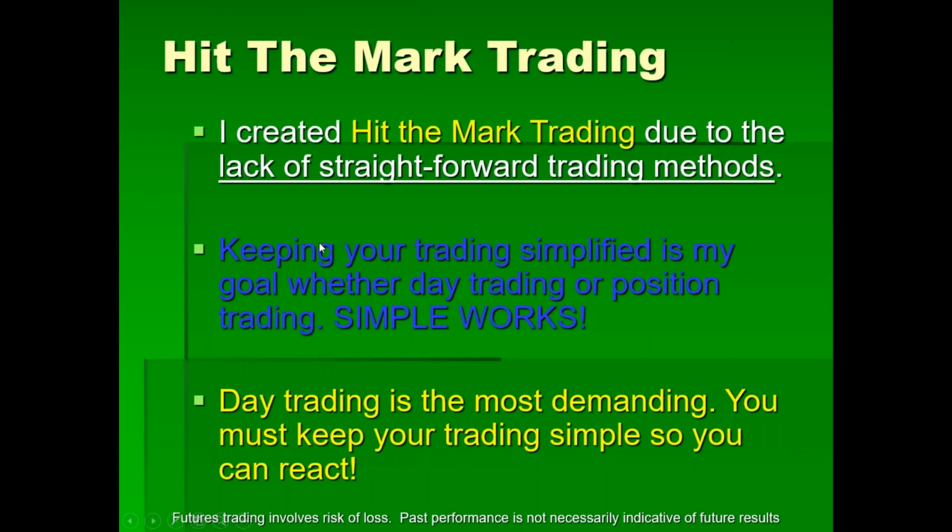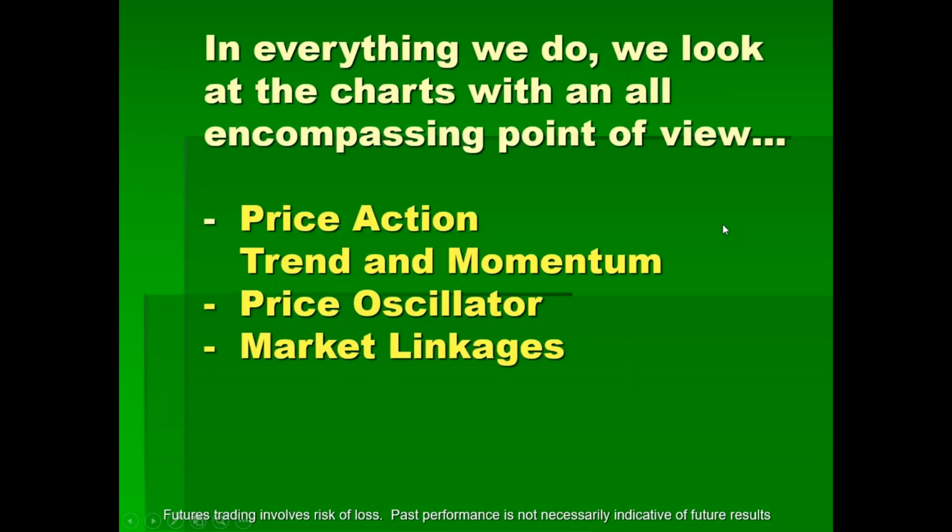And by the way, if you have any questions during this presentation, please hold them to the end and I will certainly answer every question. Now, in everything we do, we look at the charts with an all-encompassing point of view. That's price action, trend and momentum, a price oscillator, and market linkages, which are very important.